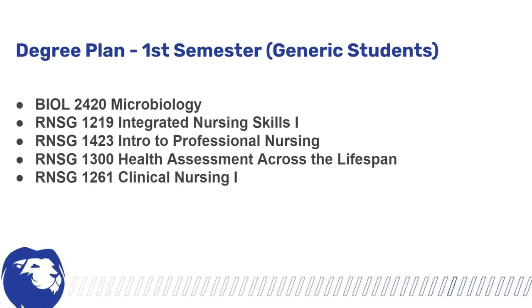Degree plan for generic students. In the first semester, if you have not taken microbiology, you must take it this semester and no later. And you must pass all courses with a C or better to complete the program. RNSG 1219 is Integrated Nursing Skills 1. This is a 2-hour class that also has a lab component. RNSG 1423, Intro to Professional Nursing, is a 4-credit-hour class with 1 hour of lab per week.